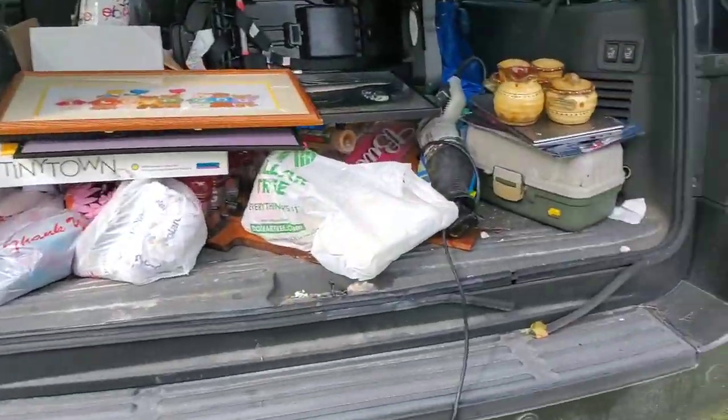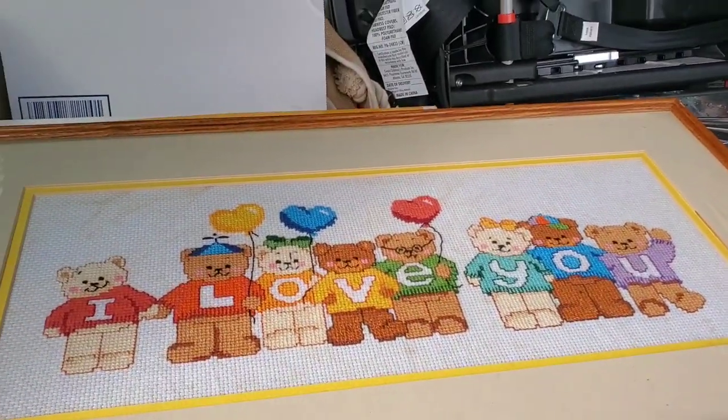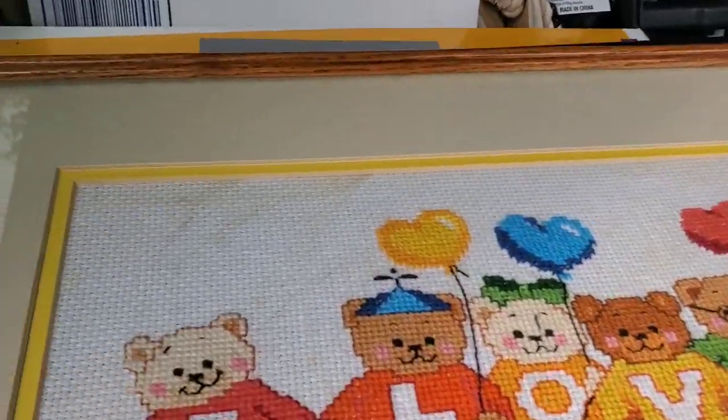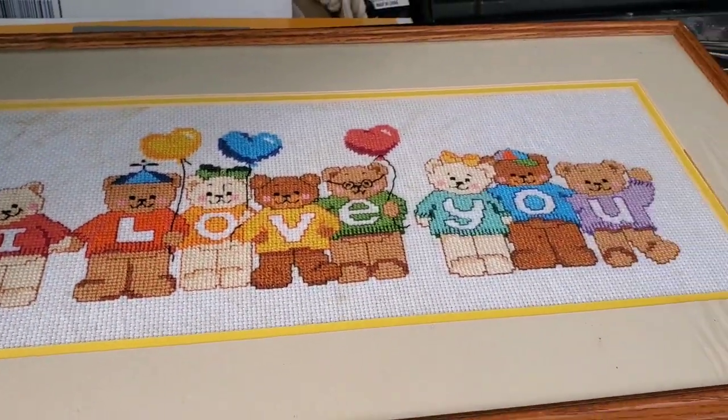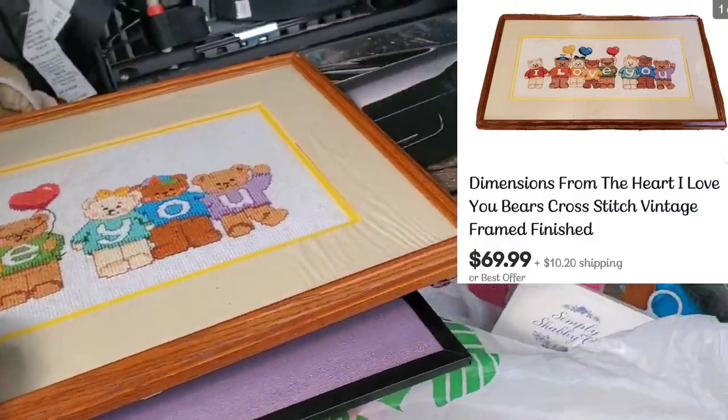And then let me show you a few more things. That's Dalton's car seat that had to come out of my car. So I got, this is a finished cross stitch. It does have some discoloring from age, but I haven't sold any finished framed cross stitch. So we will see how this does.